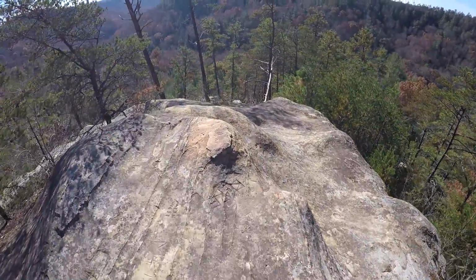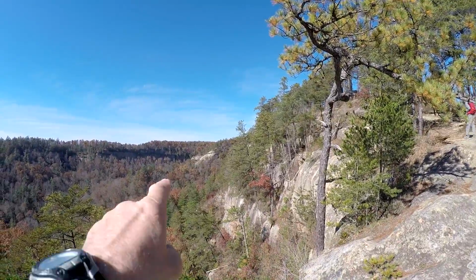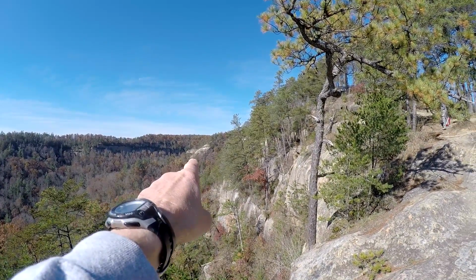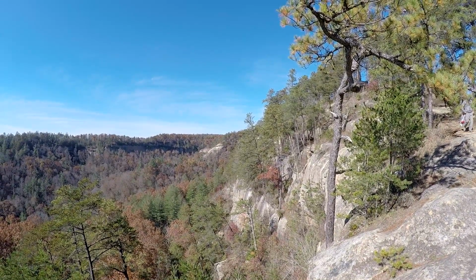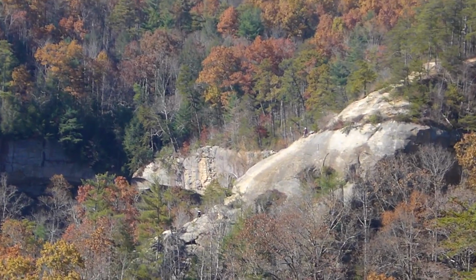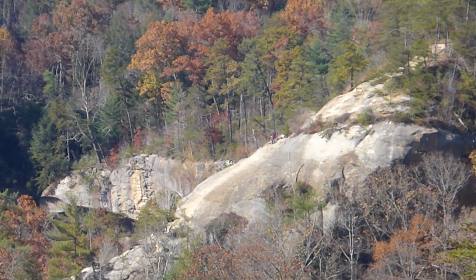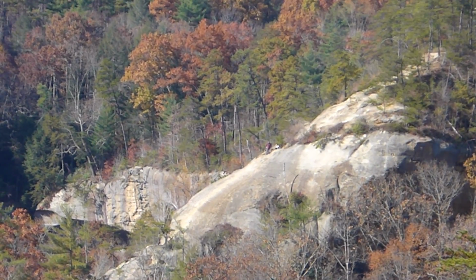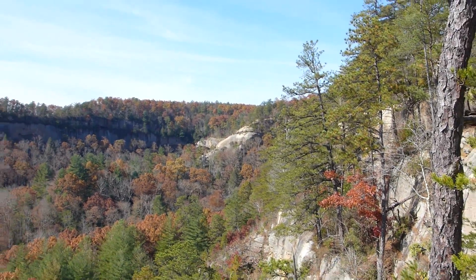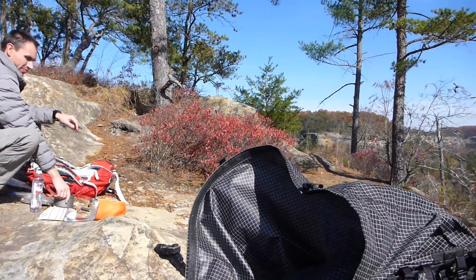Yeah, this looks like a good lunch spot. There's Indian Staircase. Pretty sure we were just over there. That's the steep Indian Staircase scramble right there. Way off in the distance, there's two hikers going up Indian Staircase. There's the full zoom power of the Panasonic Lumix, 9.3 times. So that's where we just came up, and then we went right. And eating lunch here now, in this beautiful area. There's our backdrop.